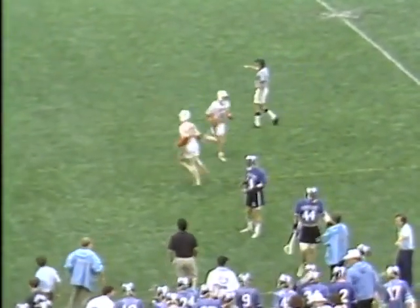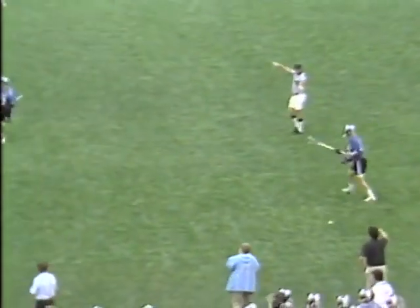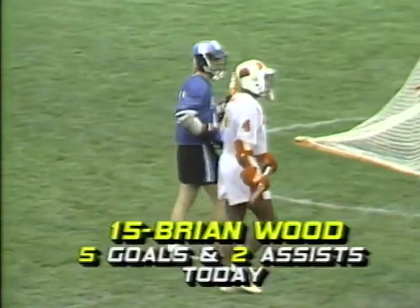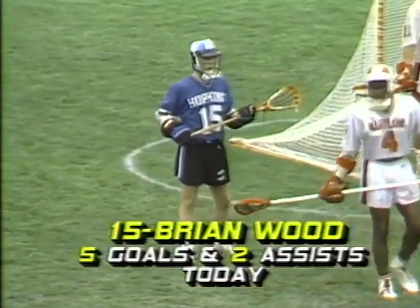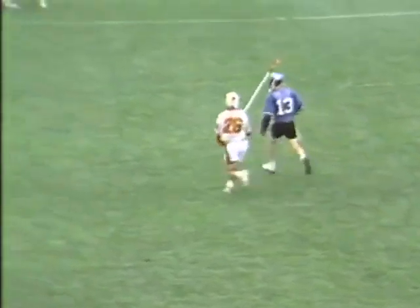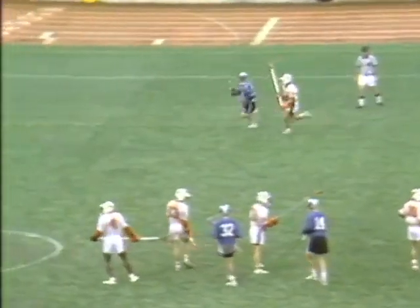Well, Zimmerman told me yesterday, he said, look, we had questioned him about Brian Wood. He said, look, Brian Wood's doing fine, and we expect a big game out of him tomorrow. I guess he got it. Brian Wood definitely would be our MVP if we have one to pick. He has 5 goals and has totally dominated the tempo of the game and has really risen to the top when he needed to, to put his team into the finals.